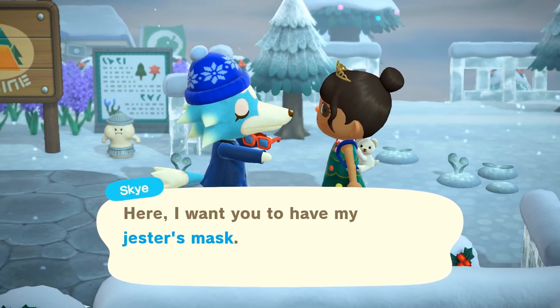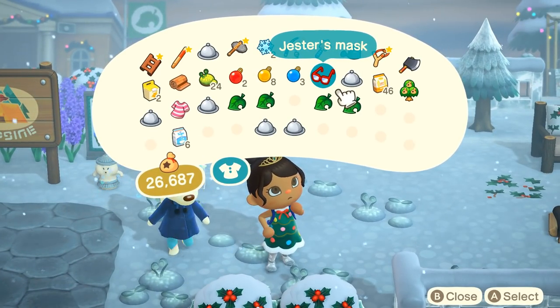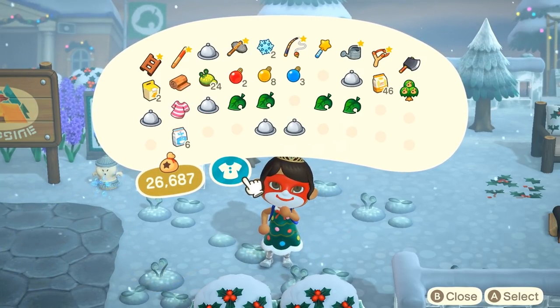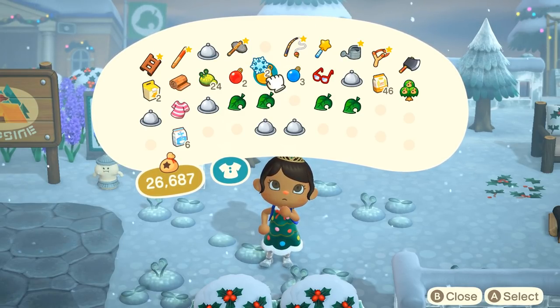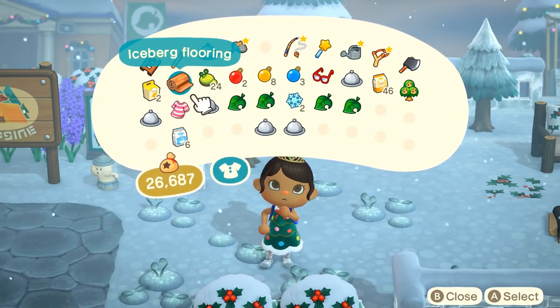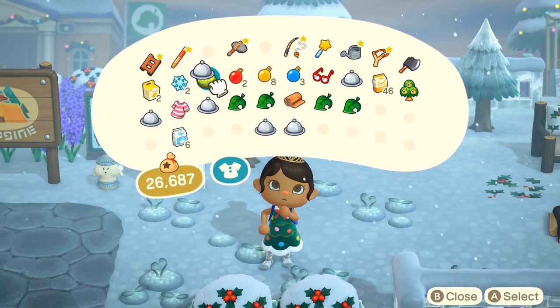Jester's mask! Oh, thank you! Okay, so she gave us a jester's mask. Let's see what this looks like. You know, I'm going to say that's because she's studying the Reactions Handbook, right? So it's just related to the fact that she's figuring out how to use all these different reactions. Not the fact that she thinks we're some sort of jester, or that we're pulling a joke on her.